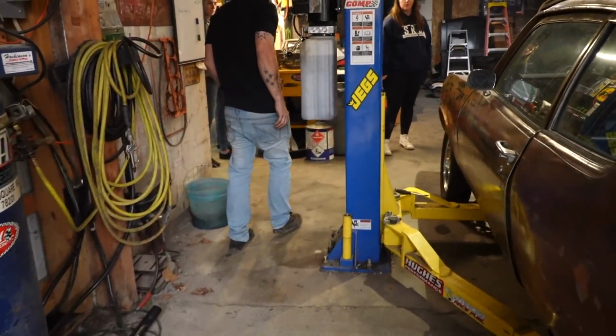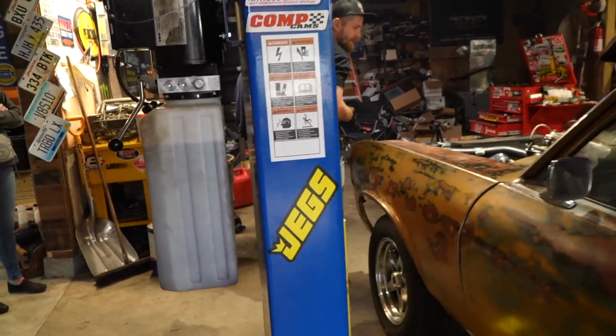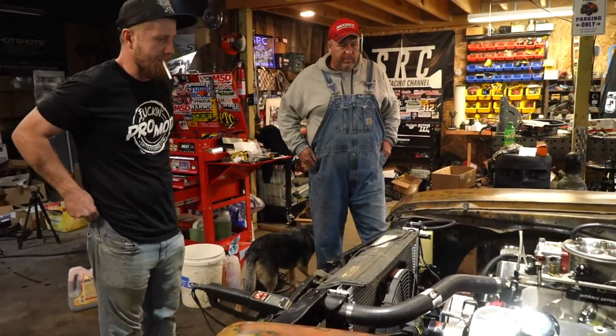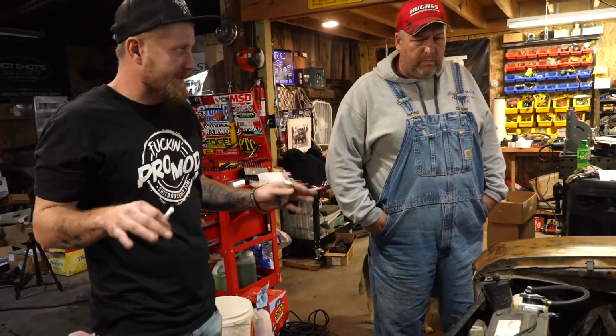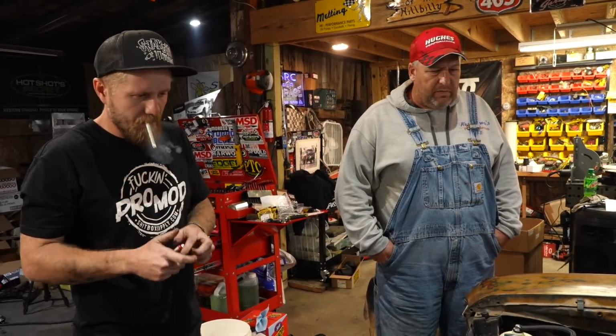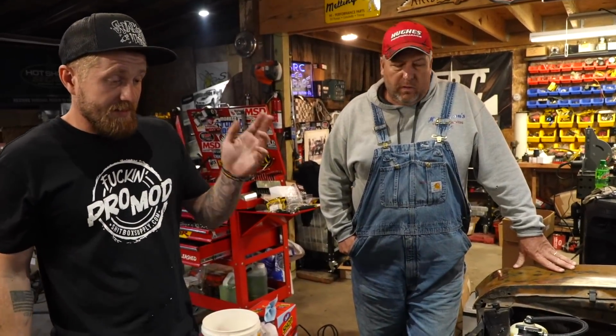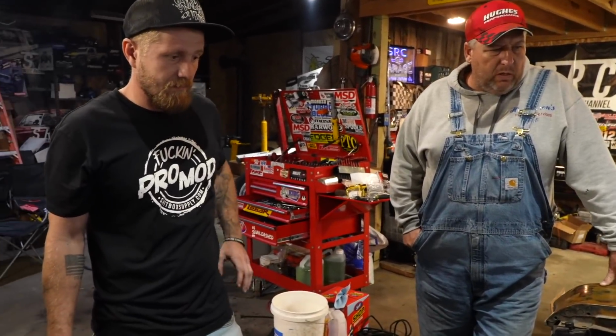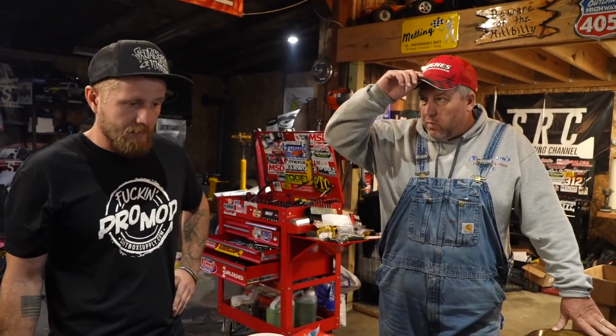It's not even up to temp yet. 160 is about all it needs to get to. Okay, so that's good enough that we can tighten everything down again and go through everything. The valve train sounds perfect. I thought those valves were really loose, but I guess that's it. That's spot on. 20, 25 thousandths is about where I would imagine they would be.